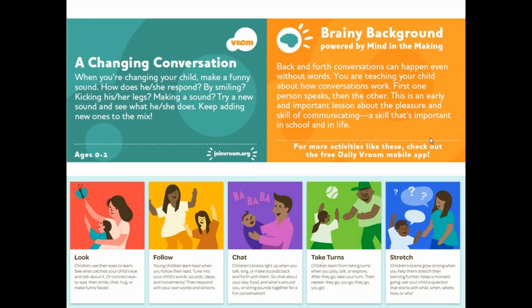And at the bottom here, you can see, again, those 5 brain building basics that Candy mentioned. So look, follow, chat, take turns, and stretch.